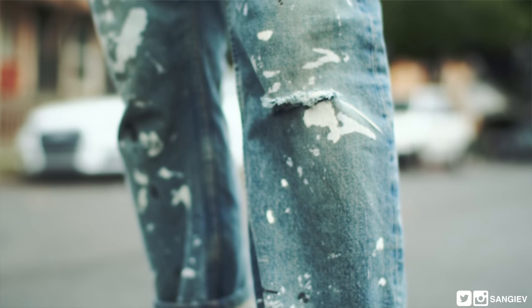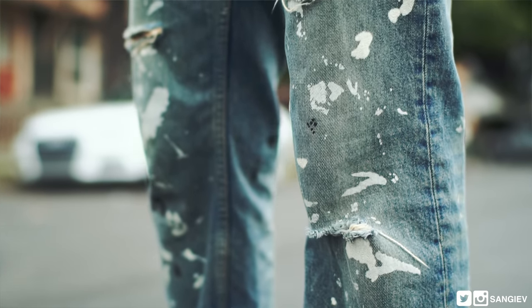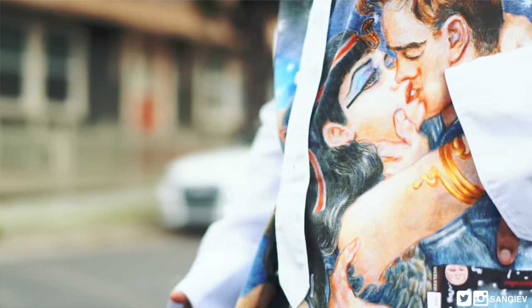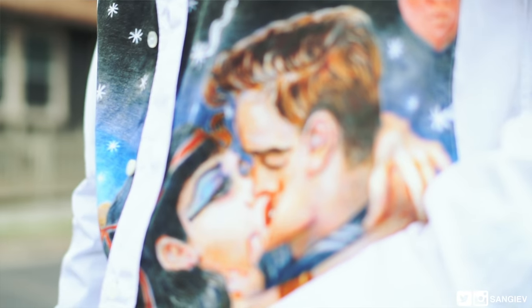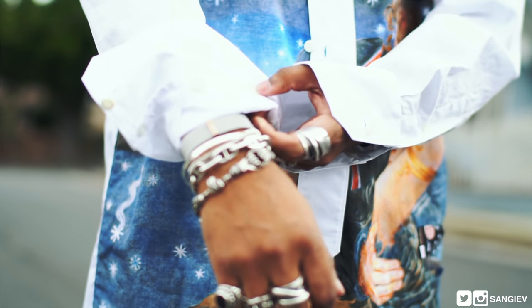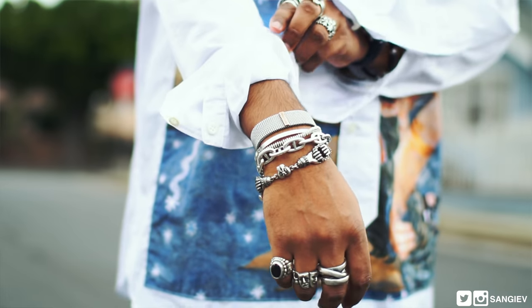Coming back on topic, we have the shirt from Prada, Autumn Winter 16, and this was the collaboration that Prada did with the artist Christoph Schumer. This particular piece was the Forbidden Love, or something love. It features Elvis Presley and Cleopatra, a drawing of the two kissing, which historically would obviously have been very inaccurate. That's why it's called the Forbidden Love. What's it called? Forbidden Love? Unforgettable Love? Something along those lines.